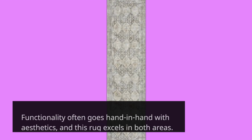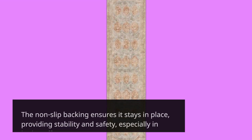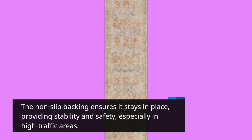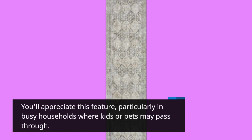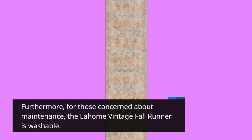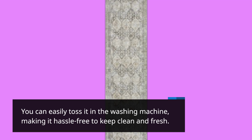Functionality often goes hand in hand with aesthetics, and this rug excels in both areas. The non-slip backing ensures it stays in place, providing stability and safety, especially in high-traffic areas. You'll appreciate this feature, particularly in busy households where kids or pets may pass through. Furthermore, for those concerned about maintenance, the Lahome Vintage Fall Runner is washable. You can easily toss it in the washing machine, making it hassle-free to keep clean and fresh.